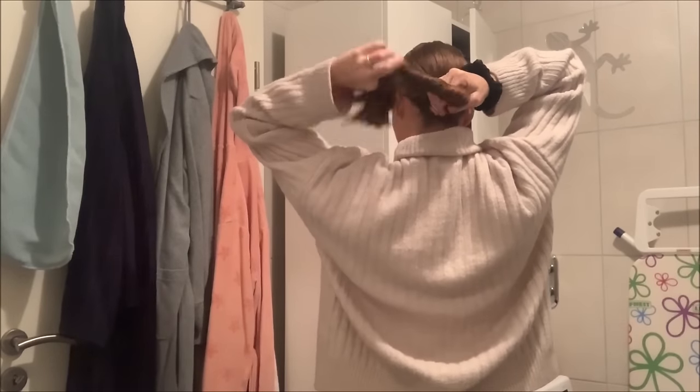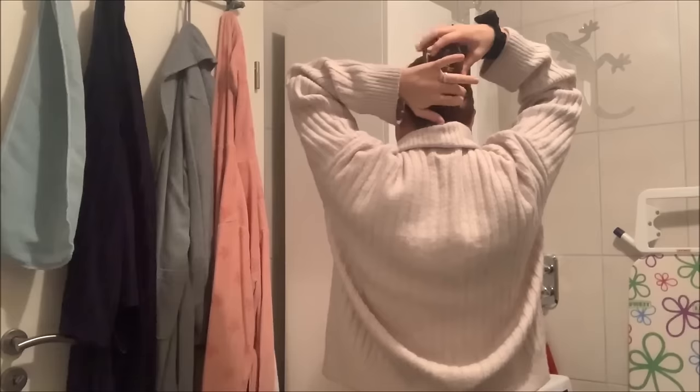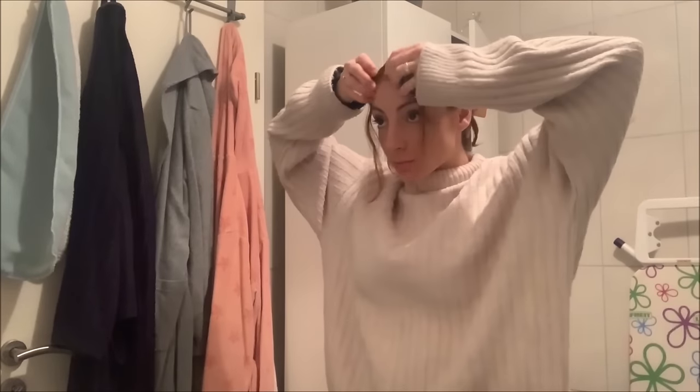And here's just me showing you this super easy, quick hairstyle. I finally got these huge claw clips that actually fit all my hair into them, so I'm obsessed at the moment.